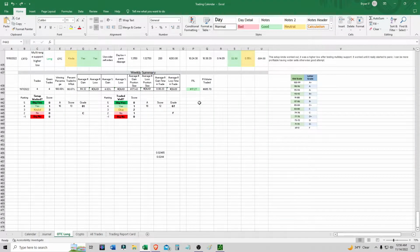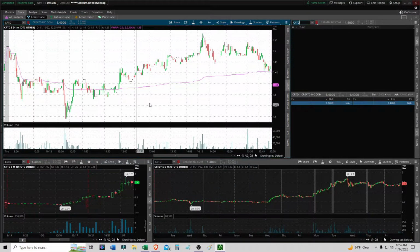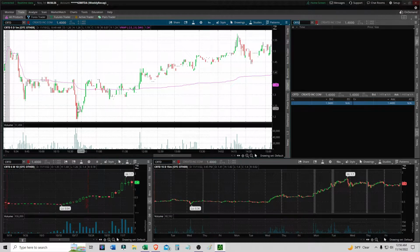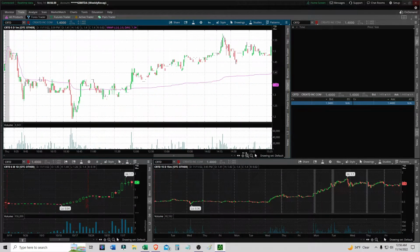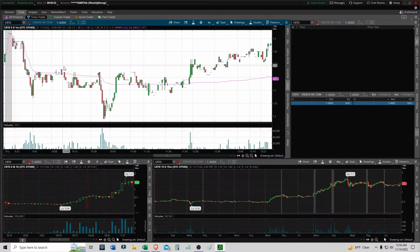And I was in at 10:24, 131 and a half. Multi-range support, higher low. So 10:24, 131 and a half. Not sure what I did there. I guess I am tired. 10:24. I'm going to zoom in some more. Actually, that's too much. That's better.